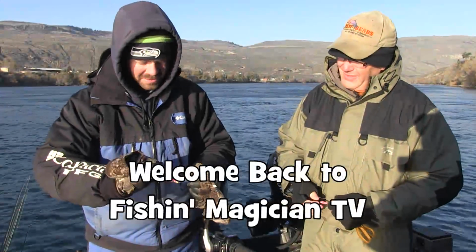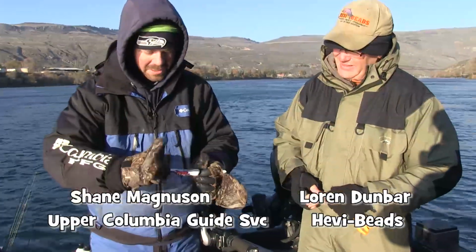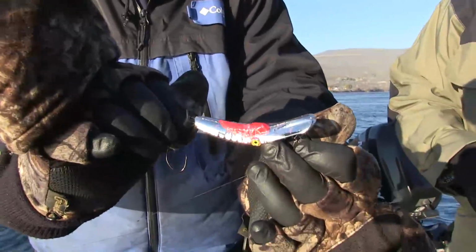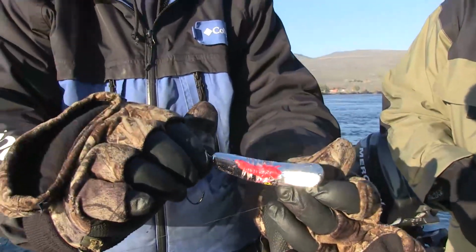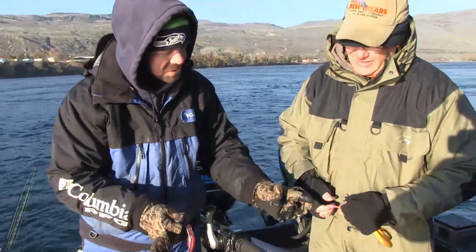So now we've made a pass through and we didn't get bit. So we took and wrapped the plugs with a little shrimp tail there on the bottom. We're going to add a little smell to them, see if that can help. The other thing we're going to do is take one of the plugs and add a heavy bead to it.